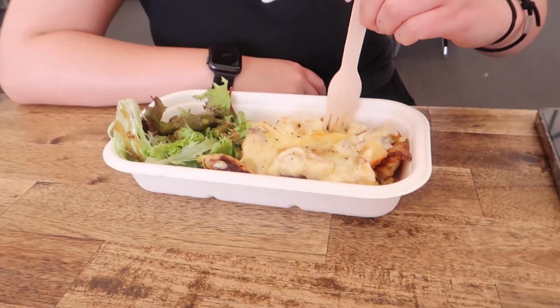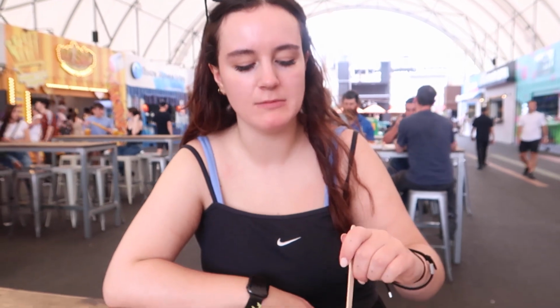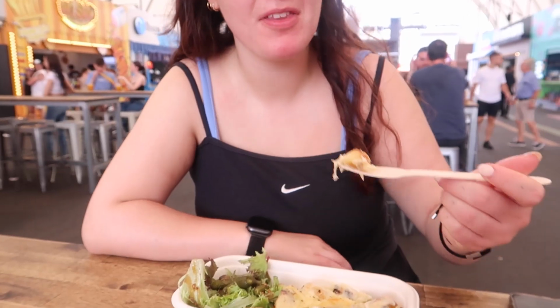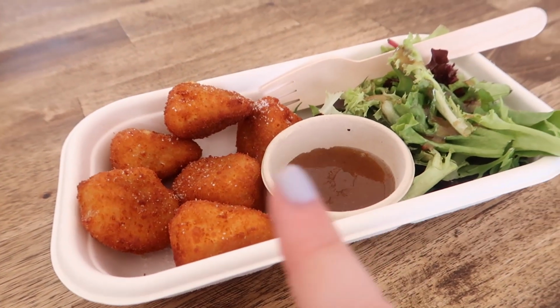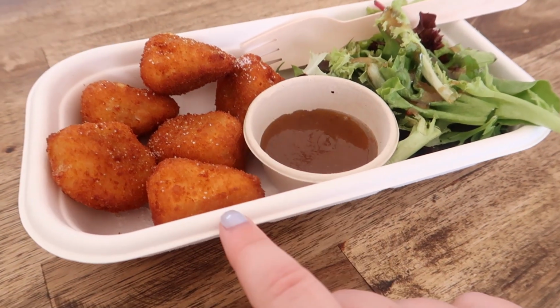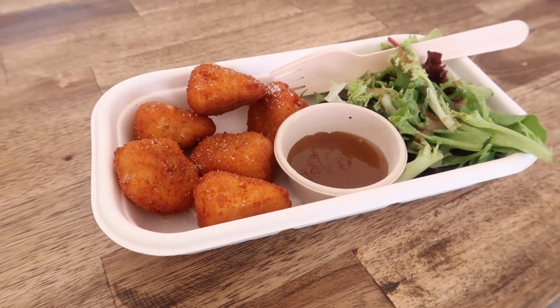Me and Lauren ended up going to the same raclette cheese place. So Lauren has gone for raclette on potatoes. Is it good? Oh, that looks incredible. And I've gone for, from the same place, 6 pieces of deep fried camembert with fig chili jam, I think. So I'm excited about this. Let's go for this one. Dip it in the jam.